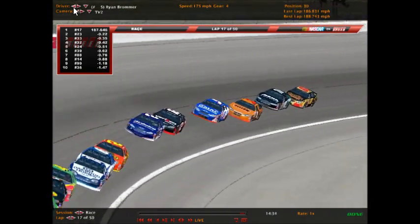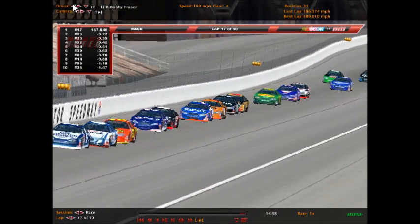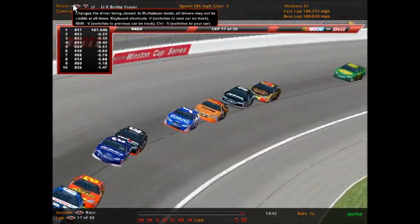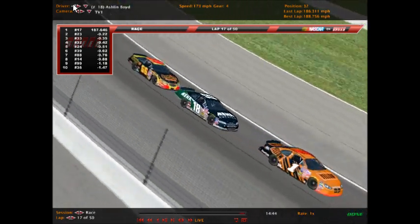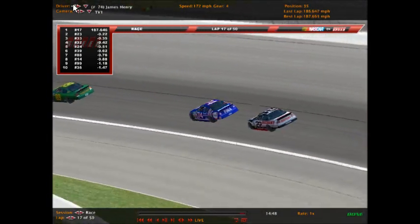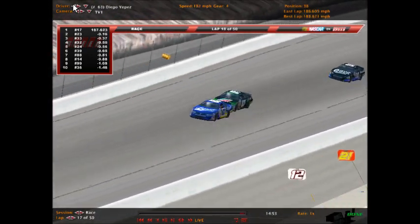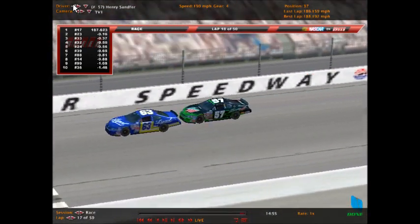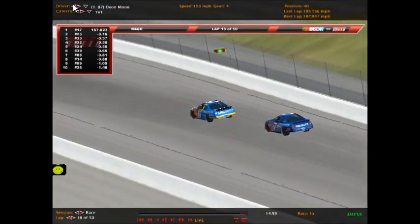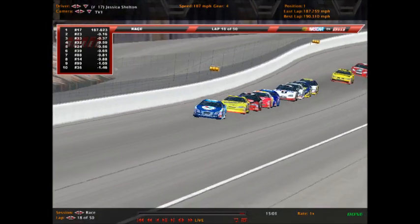30th is Ryan Brommer. Bobby Frazier, whose claim to fame this season was one of the wins in the 125 qualifier at Daytona. He is 31st right now. 32nd is Ashlyn Boyd. 33rd is Elijah Gordon. Quentin Moore, 34th. 35th is James Henry. 36th is Johnny Gardner. Diego Yepes, 37th. 38th is Henry Sanford. Aiden Shepard, 39th. 40th is Dion Moon. And last right now is Zach Winkle in 41st.